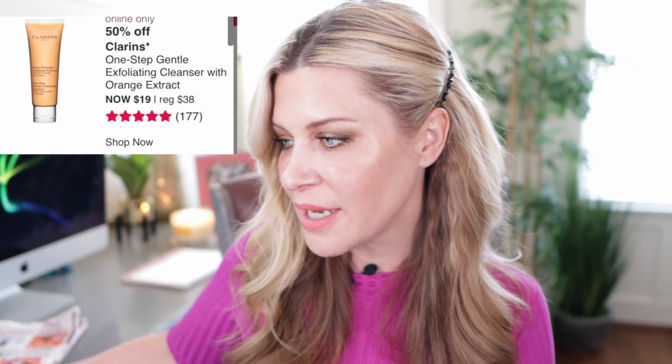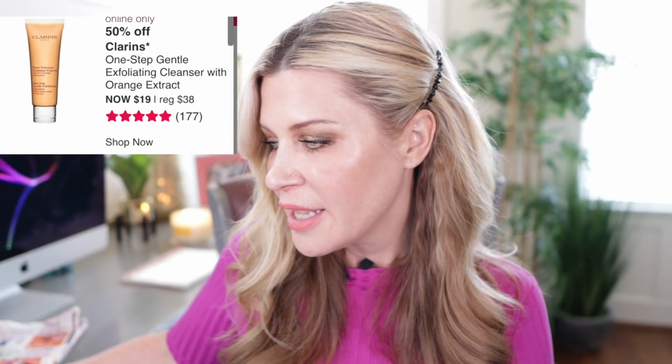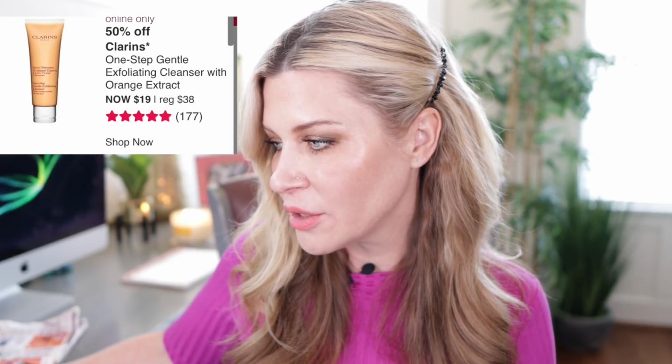So I would say the PMD are not a complete no. I wouldn't buy one, but if you are someone who likes microderm, you might like that one. There is a Clarins wash in here, and it is called One Step Gentle Exfoliating Cleanser. This one is regularly $38.